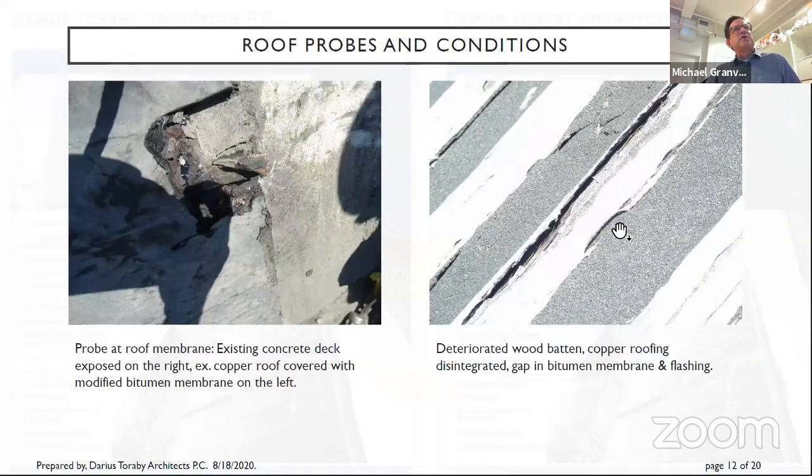These are some close-up images of the conditions of the current roof. We had made probes to check the layerings there. You can see a little bit of copper folded up here, the lightweight concrete slab below. The image on the right shows the splitting open of the coverings over the batten seam roofs, the batten seams up the roof.